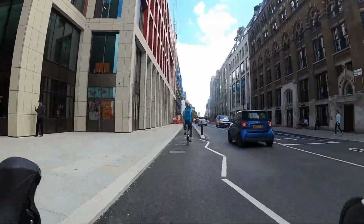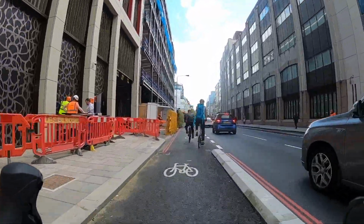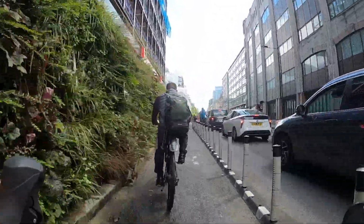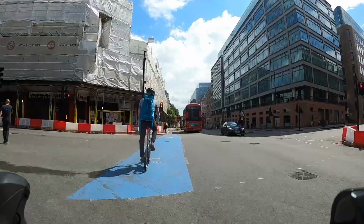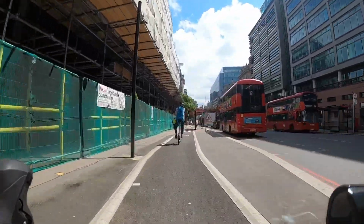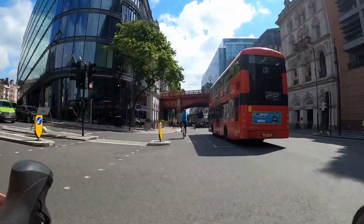But if you want to go, say, to the City of London, when you get to the end of this road, when you get to Blackfriars, you can just turn left and go east down the river. And you'll be able to get to the City or the East End rather than Westminster or the West End. But generally, for this route, the main thing to remember is you're really on the gold standard of cycle lane. One of the best routes that London has to offer for cycling on. It's protected pretty much the whole way.